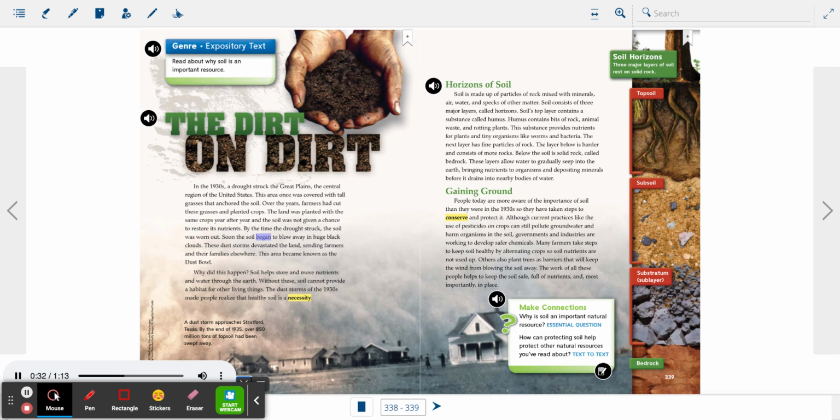Soon the soil began to blow away in huge black clouds. These dust storms devastated the land, sending farmers and their families elsewhere. This area became known as the Dust Bowl.